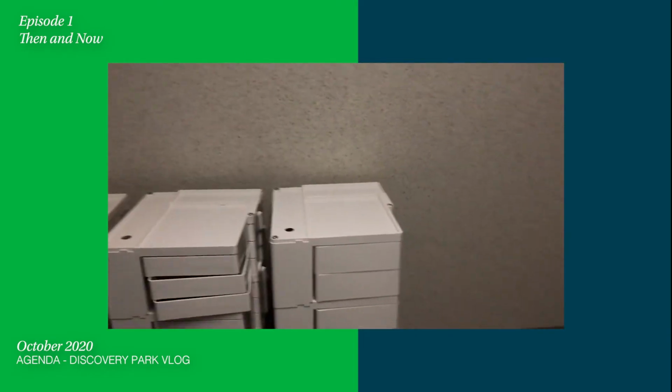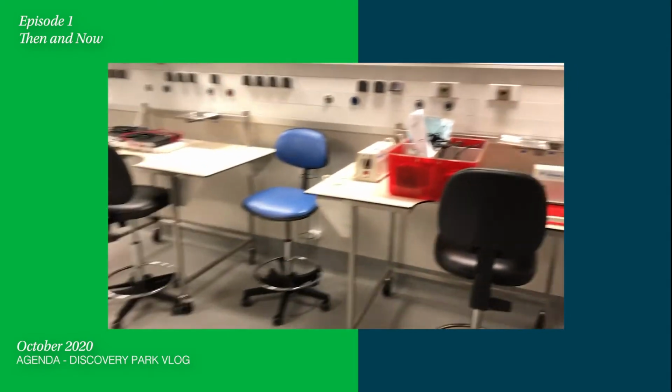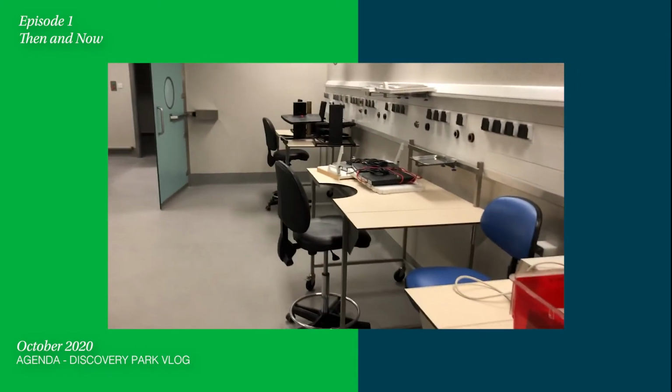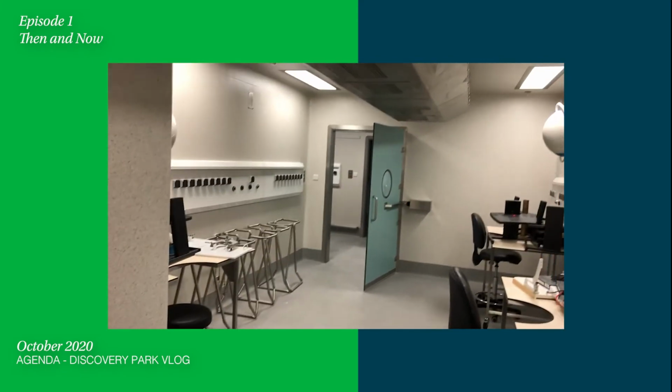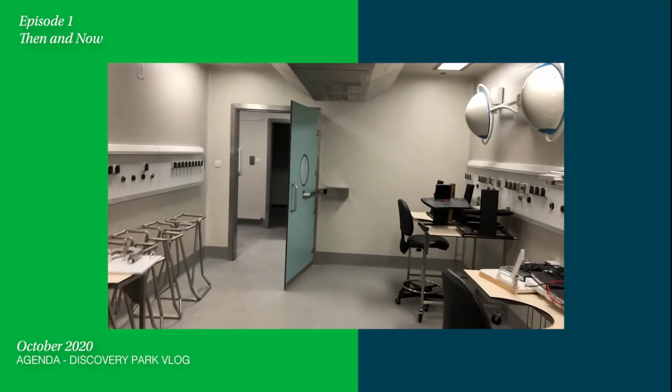big sinks, bit of storage suitable for drug prep area, and then we see the other side of surgery, which still has some of the equipment that we can keep and we can use, but generally looking in better condition, a little bit more loved than some of the other rooms that we've seen.